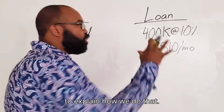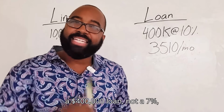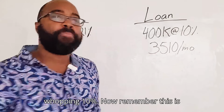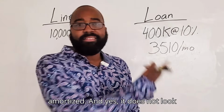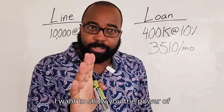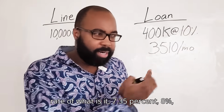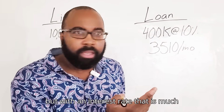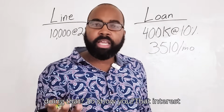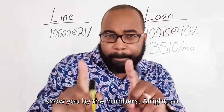Now, with this loan, we have a $400,000 loan, not at 7%, not at 8%, but at a whopping 10%. Now remember, this is amortized, and yes, it does not look like it's real, because it isn't. But I want to show you the power of velocity banking, not with an interest rate of 7.35%, 8%, but with an interest rate that is much higher than that at 10%. Why am I doing that? To show you that interest rate does not matter. And we're going to show you by the numbers.